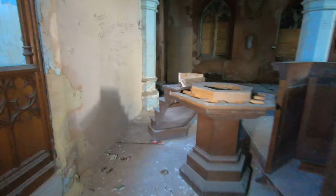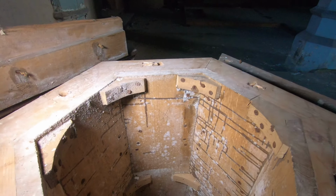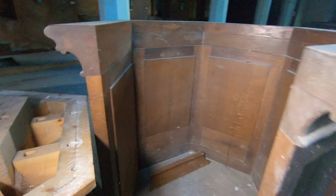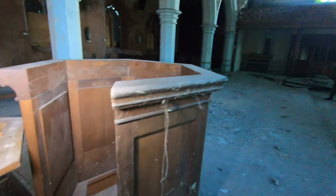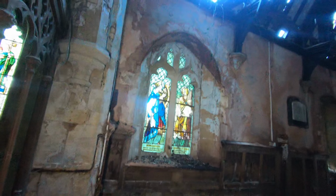We got the font here, haven't we? That's where the holy water goes. Maybe here, I guess, on the lid there. Got the church pew. Is that a pew? I don't know. Oh, the bench is called pews. I'm no church expert. Help me out. Stained glass windows in here, incredible, aside from what's been vandalised.